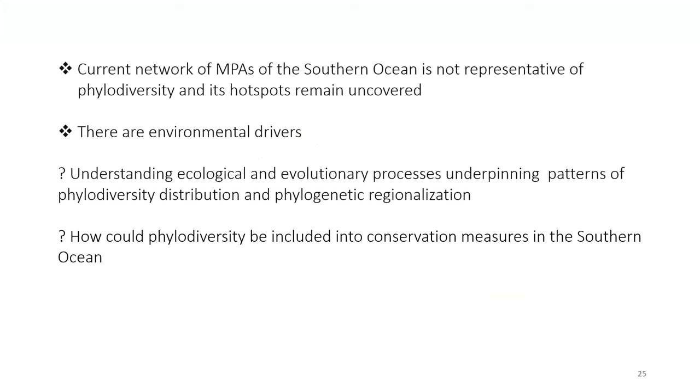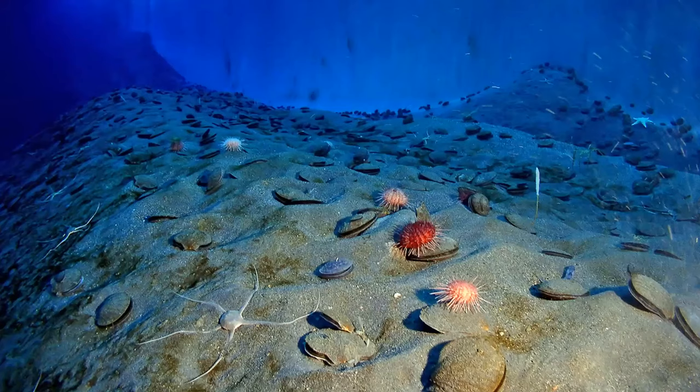Well, so conclusions so far: the existing current network of DMPAs is not really representative of the phylodiversity of the groups that we assessed, and the hotspots remain uncovered. There are also environmental drivers of this phylogenetic diversity that have to be understood. And finally, it would be nice to propose how we could use phylodiversity to include it into conservation measures in the Southern Ocean. So this is it for me. Thank you.